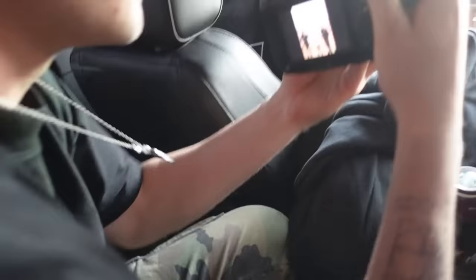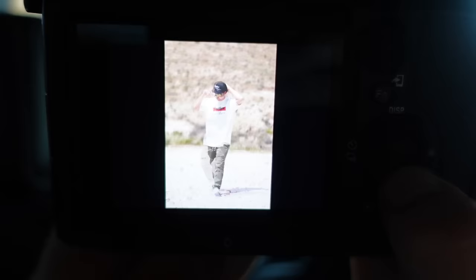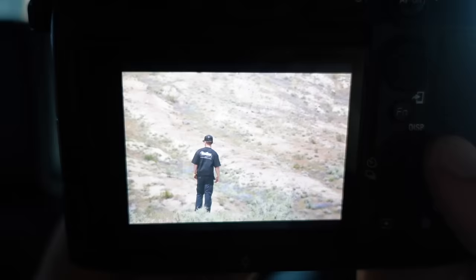A little shoot. Just went up to the top of the mountain, or like halfway up, and did a little shoot. You guys will see these images soon on the Hunt & Co. website, probably on Instagram. But Gator's looking good. This little impromptu shoot turned out pretty sick.